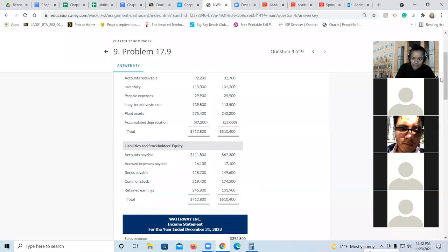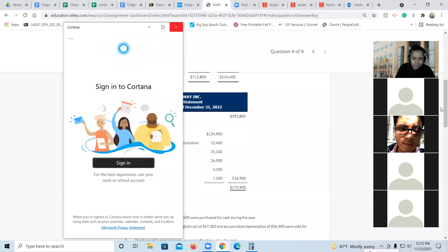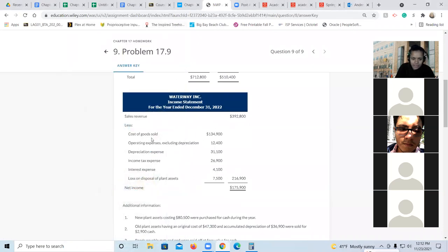All right, so that's the balance sheet. And then we're also given an income statement. You do not have to adjust for individual items in the income statement other than taking the net income number, which is what we start with. You need to look for your depreciation expense, which you have over here, and then you also have to add back the loss that's given here. So for cost of goods sold, interest expense, all those things, don't make any adjustments.